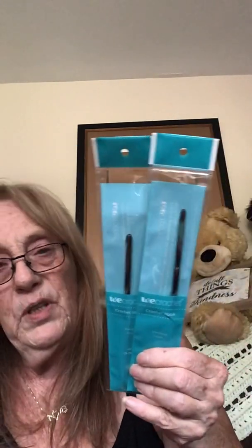So if you're going to use them, you need to keep the packaging so that you know the size, or you need to mark it. Or if you're good with wood burning or whatever, engrave it so that you know what size they are. So that takes care of that.